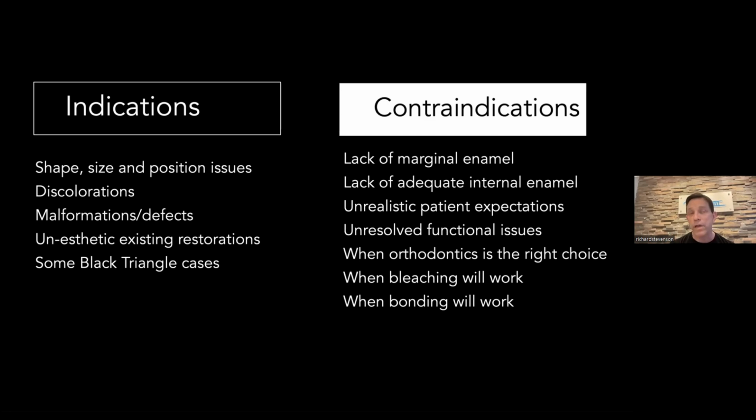And now it complicates the case dramatically. And then sometimes black triangles. When you have some recession, you can sometimes treat cases with black triangles. And I'm going to share with you tonight an example of a failure of mine. I love showing failures because I think that they're more helpful than always showing everything being perfect. And so we're going to definitely do that as well.